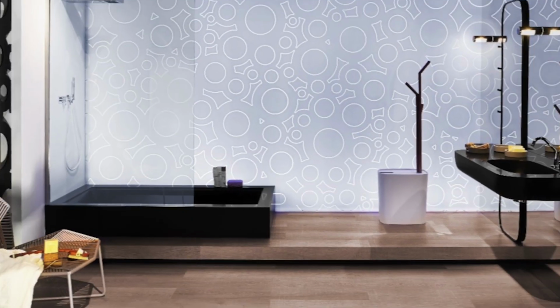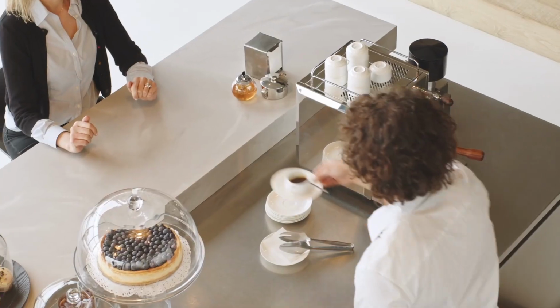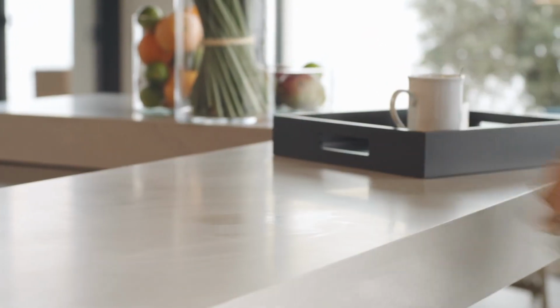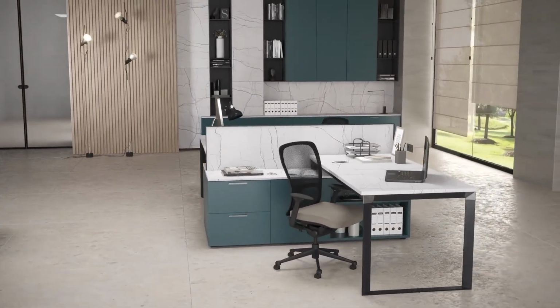Our two key brands that we distribute are Corian and Phoenix. So Corian is a solid surface product and it's been around for quite a long time, and so it's very trustworthy, durable. And Phoenix is a rather more new brand created using nanotechnology.